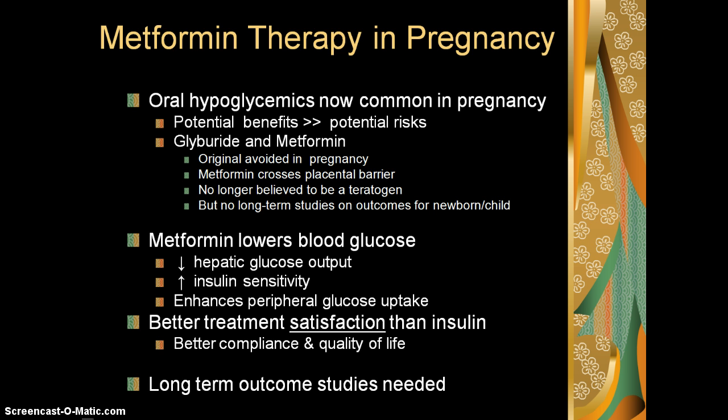Metformin acts by lowering the blood glucose by decreasing hepatic glucose output and increasing insulin sensitivity, as well as enhancing the peripheral glucose uptake in the woman's cells. So you know about the action of metformin, and that has proven to be beneficial in pregnancy as well. Metformin therapy has shown to have better treatment satisfaction among patients than insulin therapy, where the woman would need to give her own insulin injections. And because there's higher satisfaction, there's better compliance and improved quality of life. Still, we need to have long-term outcome studies on metformin in pregnancy.